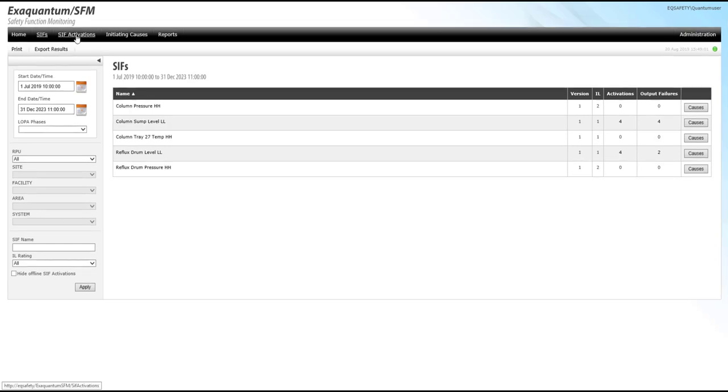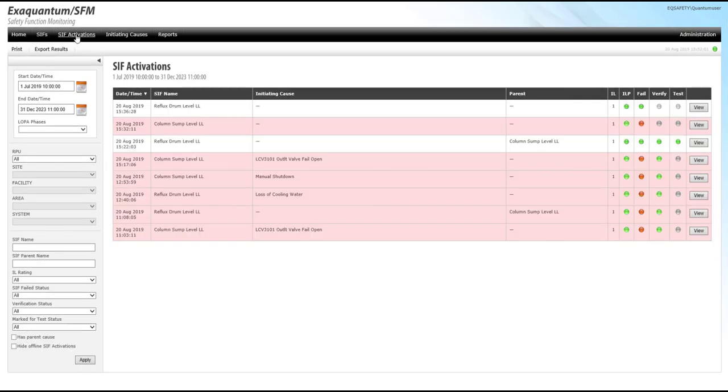Moving on to the SIF activations page shows us the list of SIF activations according to the selected filters. Those activations with an output failure are highlighted with both a red row colour and a red traffic light indication. Traffic light indication is also used for Independent Layer of Protection, or ILP, verify and test. The ILP status shows if any of the ILPs for the SIF were out of action when the SIF activation took place. The verify status indicates whether the SIF activation has had a cause and effect assigned to it.